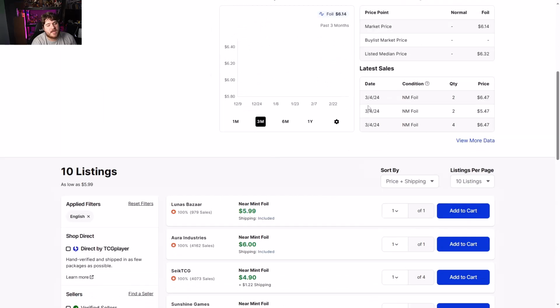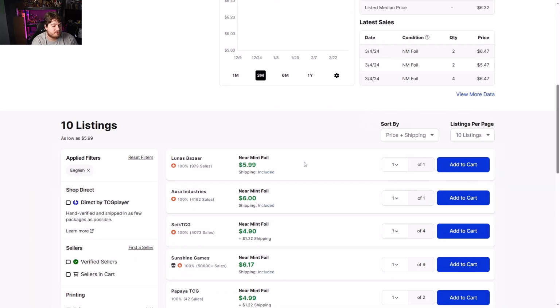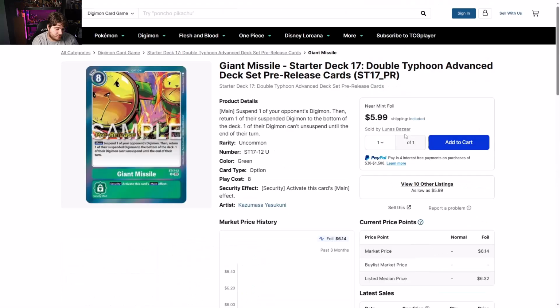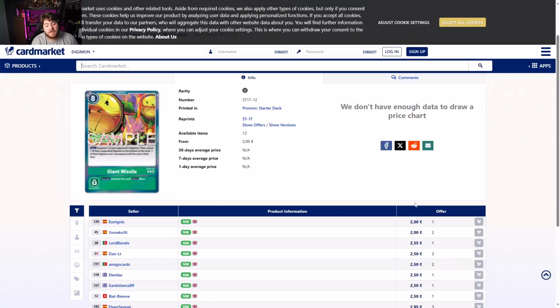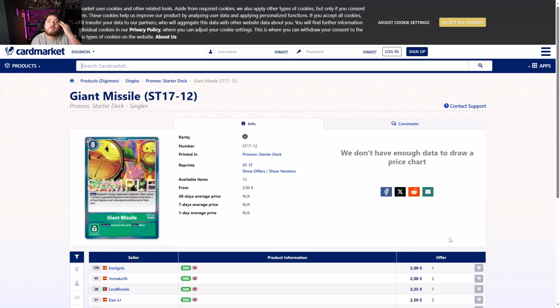Giant Missile Starter Deck. This is selling for $6.50 basically, very comfortably. I mean, right now we're in the 6s. So yeah, if you guys have this, the Double Typhoon stamped, flip it. Europe side, 2 euros to 4 euros. We're a little more pricier, not by much, but yeah.